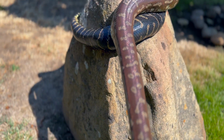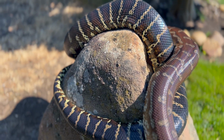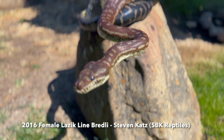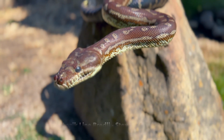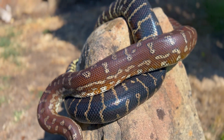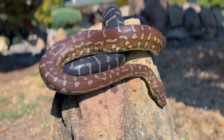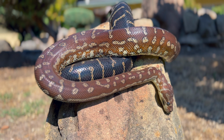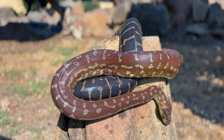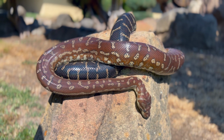Last but certainly not least, the belle of the ball, the queen of them all, my big girl, my big female Lazic line, counterpart to the male that you just saw, also produced by SBK Reptiles. And she's been putting weight on very nicely after her clutch. She's just glowing today, absolutely. What a gorgeous, gorgeous thing. I don't know if there's anything more to say about these animals that I haven't already said.